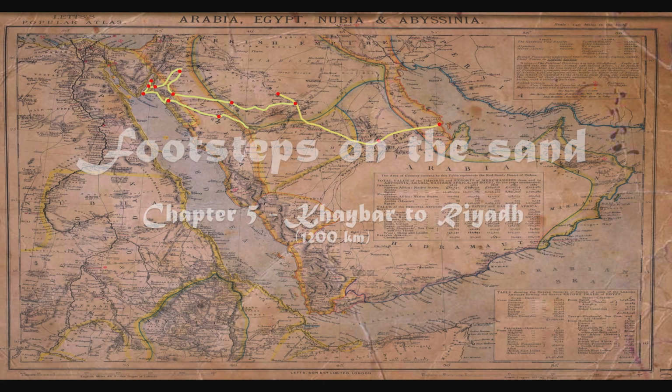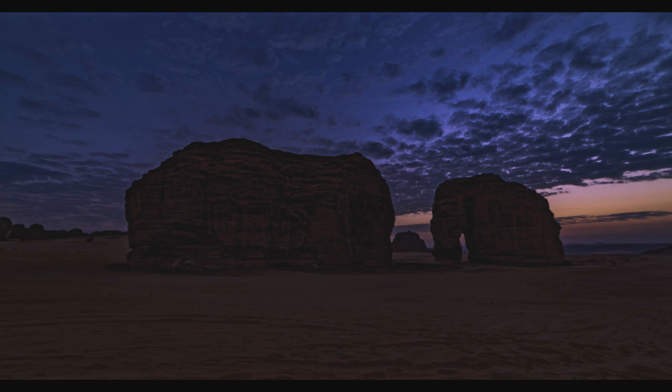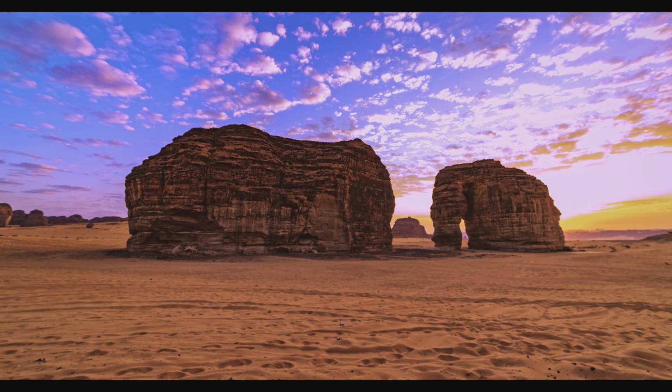This last part of the journey will take me from Alula through Khaybar and Buraydah all the way back to Riyadh. As I'm woken up by noises next to my tent, I have the fortune to witness a scenic break of dawn here in Alula, overlooking the Elephant Rock.